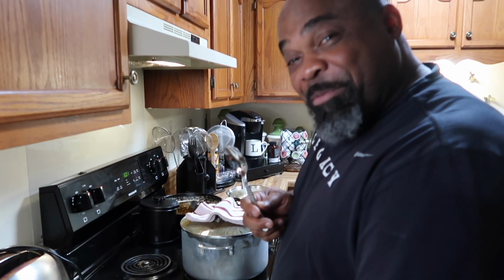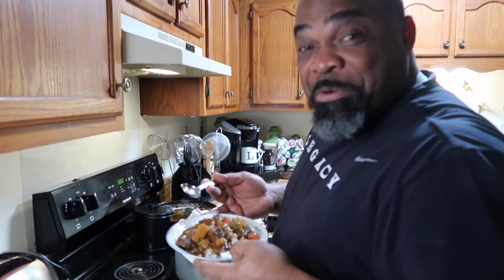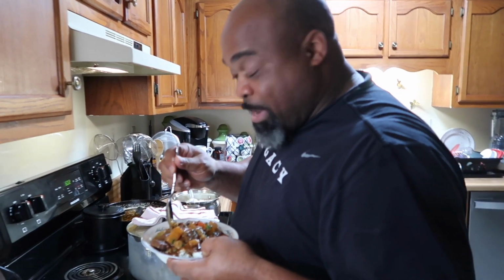Okay, guys. So good people. Right? So outside of this moment, tornado warnings are going off in Mississippi and Tennessee. But my wife took time to fix me some food. What is this, baby? It's a homemade what? Beef stew. Beef stew.